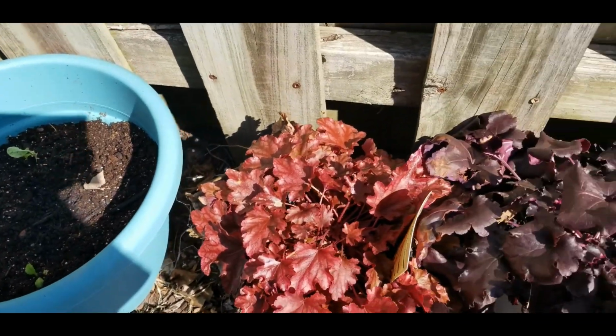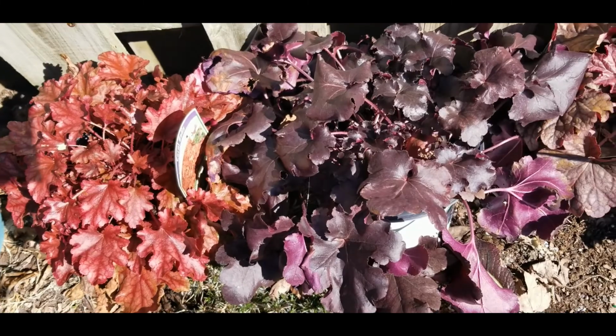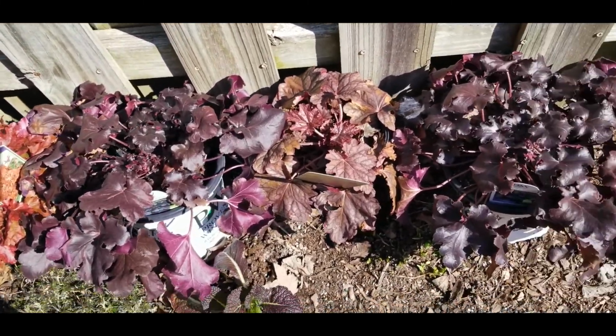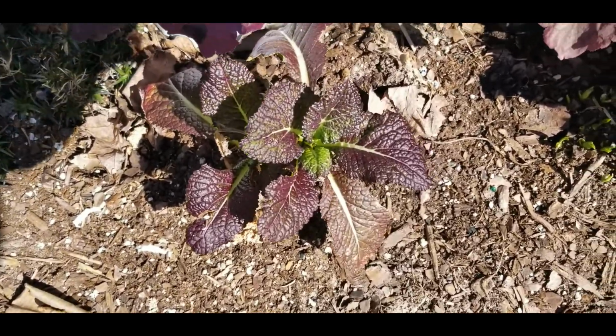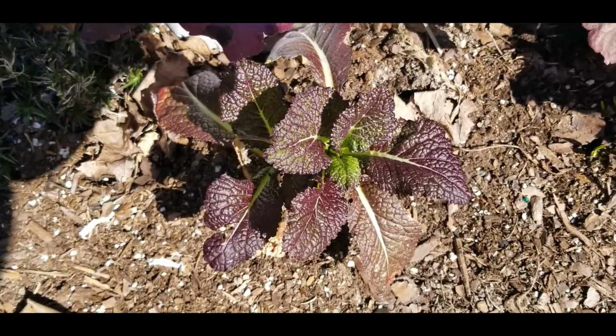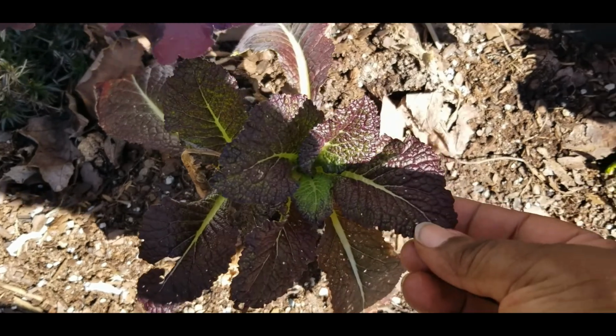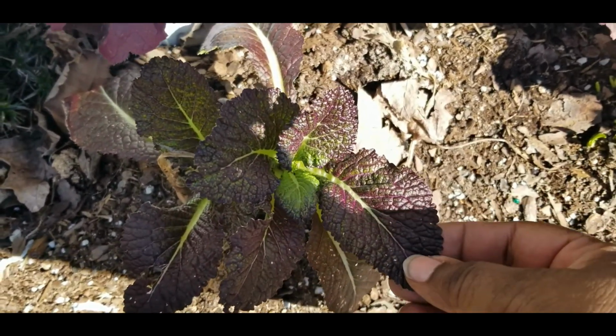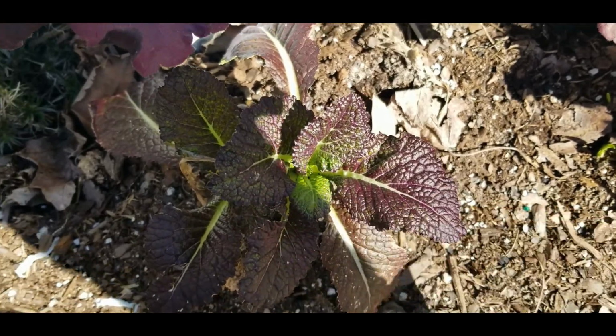And look what she has next to it. Look at all these heucheras. I love me some Corabelle. Look at that one. Oh, and she has a red mustard right down here. Look at those leaves. These things are so glossy. Beautiful. I just want to pick it off and eat it. Maybe I'll have this for lunch.